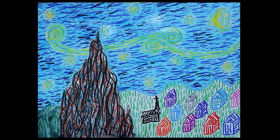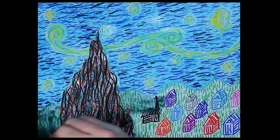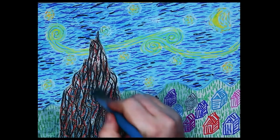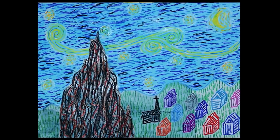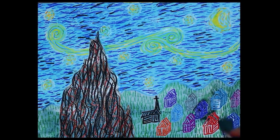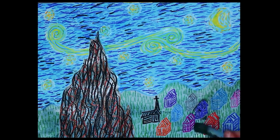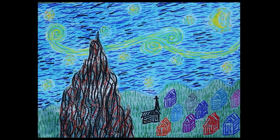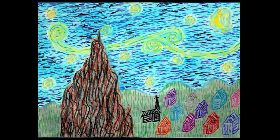The main purpose of this watercolor wash is to fill all of the little white spaces that we left between our lines that we used when we were drawing our picture and filling it with color. When you're finished painting the watercolor wash, allow the painting to dry, and that's all there is to it. You've got your very own self-made Starry Night painting.